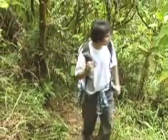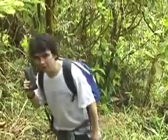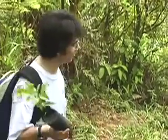We're in the Las Nubes Rainforest right now, hiking to plant some trees along the trail. As you can see, it's a very beautiful scenery and extremely humid as well.